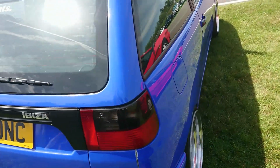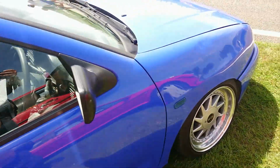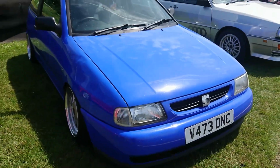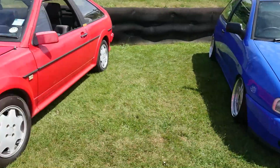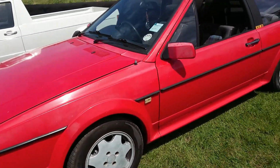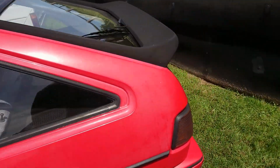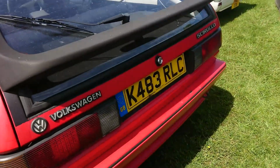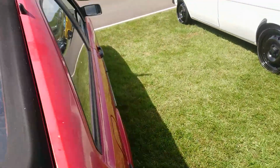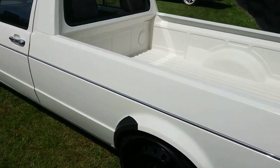1999 Seat Ibiza Mark II first facelift with the S. Someone told me yesterday these were GTIs, but it just says S on the side, so I don't know. Answers in the comment section below. 1991 to 2 Volkswagen Scirocco. It's one of the last Sciroccos ever made, actually. So sorry, it'd be a 92, 93 registration this, so 92 only. GC2 model. Mark 1 Volkswagen Caddy.